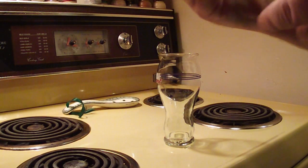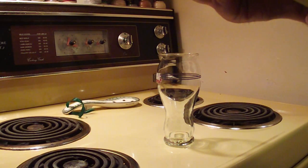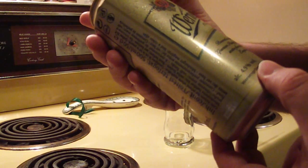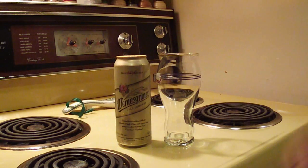Let's see what the can says. It says, brewed in accordance with German purity law, with crystal clean water from the national park in Vogtland. Excuse me for not knowing too much German and how to pronounce a lot of it. Being Canadian, I don't come across that a lot, except for cans of beer.